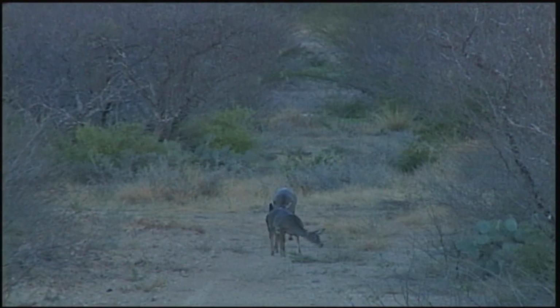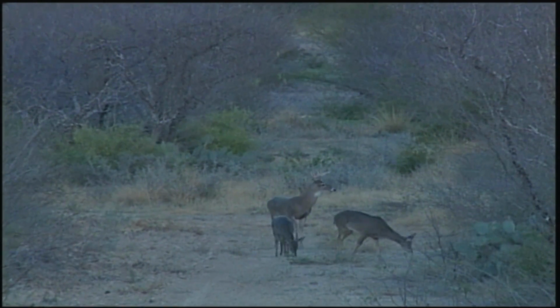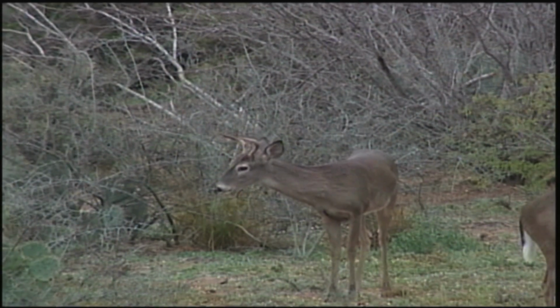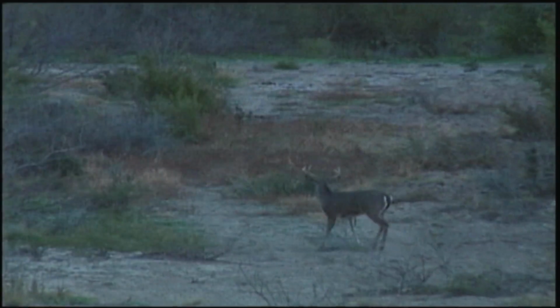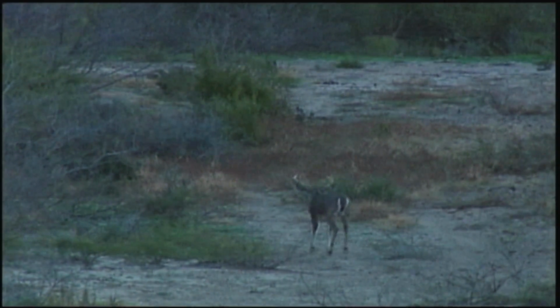There are actually 14 subspecies of whitetails in Mexico and Central America. In general, all the Mexican strains are smaller in structure and body weight than deer found farther north. They also wear a coat that's lighter in color. But a mature Mexican whitetail sports an impressive rack, as Bob soon learns.